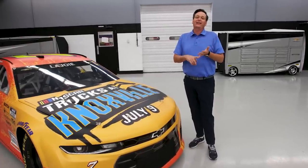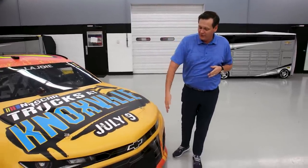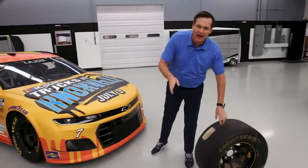How about this? We've seen it hit the grass. What's it do in the grass? It turns into a shovel. I'm not a dirt racer, but I don't think you want a shovel in the front of your car. I don't think we're gonna see a lot of splitters. One reason for this big, high nose is not just the irregularities on the racetrack, but it's the tire.